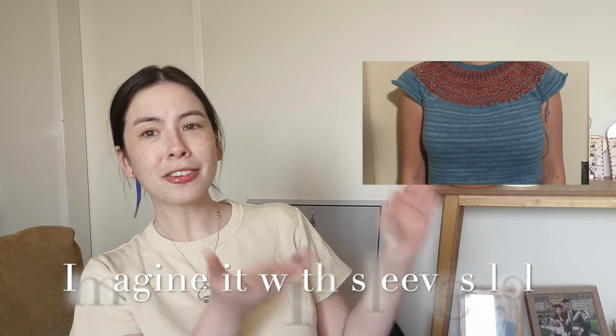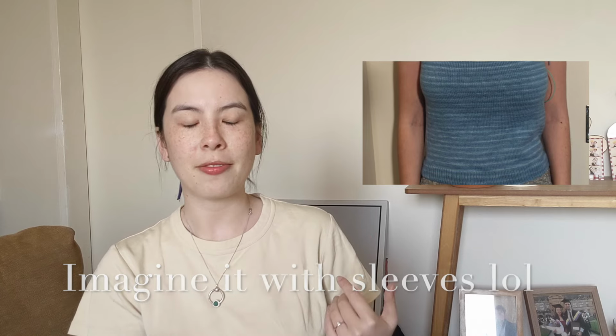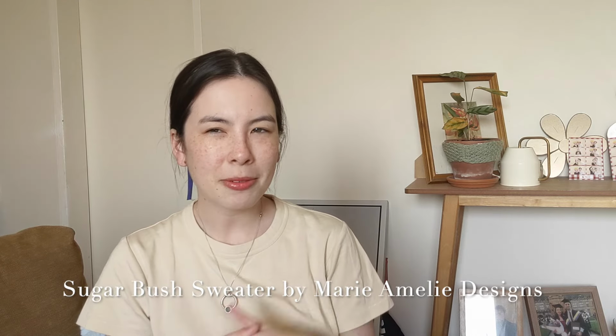So what I had knit, hopefully I have a picture here. I don't even think I have a picture of it properly on after I finished it, but it is the Sugar Bush sweater by Amelie Marie Designs, and it's a beautiful colorwork yoke sweater. It turned out exactly how I wanted it. The reason why I don't have any photos of it is because as soon as I got it off the needles and blocked it, I sent it off to the show. So I didn't even get to try it on or take photos.